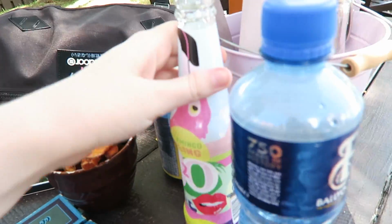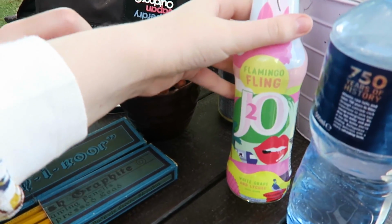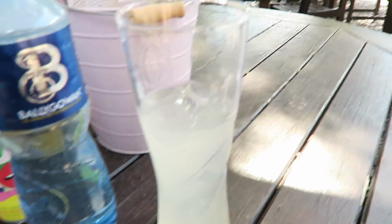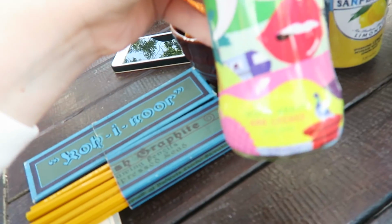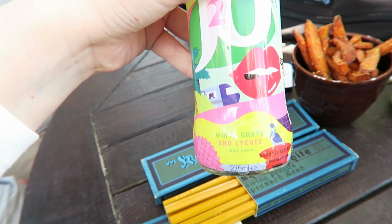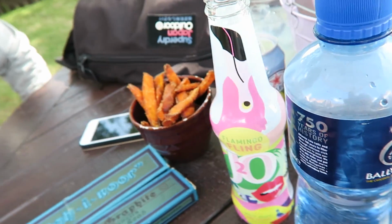Oh, look how cute this drink is, right? This is one of my favourite drinks. And I think it's limited edition, which is so sad. This is what it looks like. And it's white grape and lychee. Cannot get it to focus on it. It's because it's too delicious. Oh, there we go. I got it to focus. And that's my summer favourite. Don't turn it into one of those.